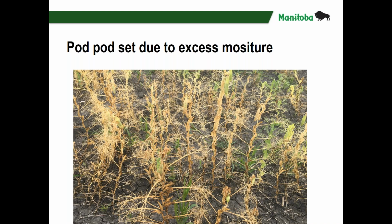There are really no good calculators. Well, I guess maybe there's no fault of the calculators. It's more the sampling that gets done, because you have to know plant population. You have to have a really good idea on how many pods per plant, and that means taking a lot of samples and looking at the seeds as well.